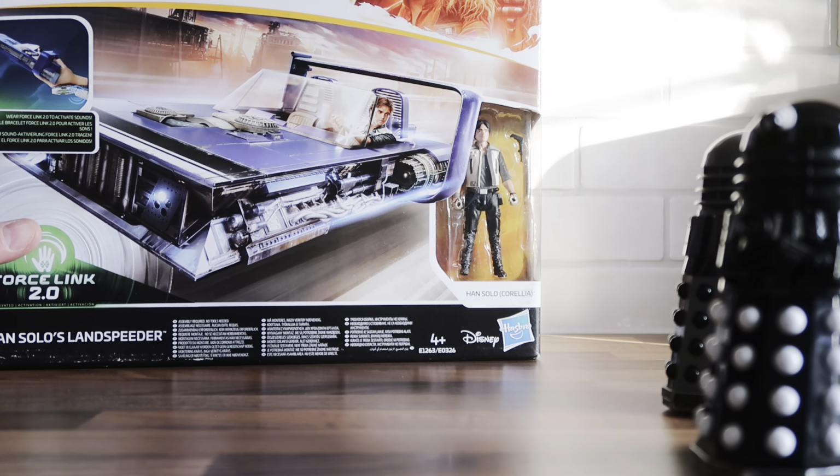Yeah, I mean, this is one of the reasons I wasn't gonna buy a second set. I was gonna get whatever was available. I was a bit surprised, to be honest, that there was gonna be so many of these Daleks in stock.